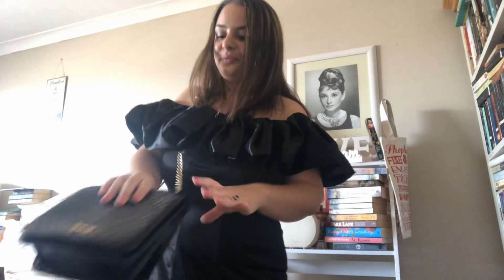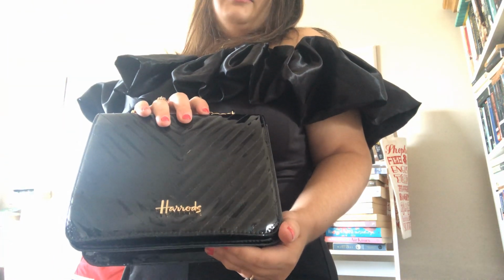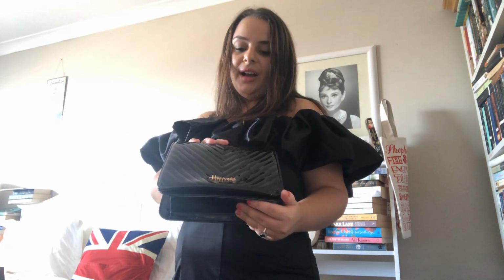But anyway, that's my favourite Harrods bag and my only Harrods bag for now. So it's my absolute treasure. I can't remember if it was £80 or $80, but you might be able to find it on the Harrods website.